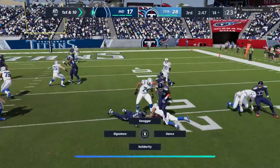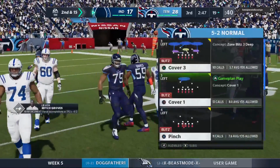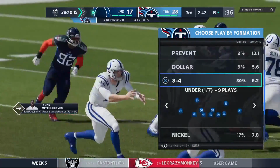Now a give, right side. Farrell, and they'll lose yardage here. Knocked back to the 19-yard line. That'll go as a loss of 5. And it'll be a 2nd and long.